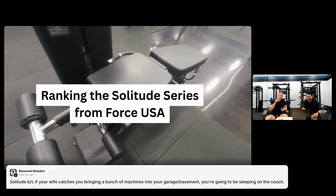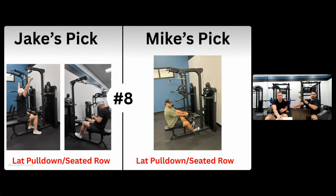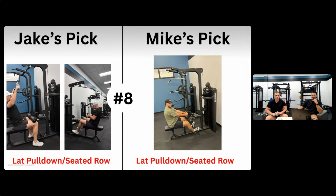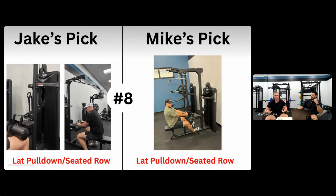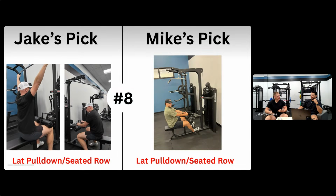We saw each other's rankings, but we tried to do this separately, and we went from eight down to one. So we're going to start off with our 8th favorite, then 7, 6, 5, 4, and so on. Let's go with number 8. This is the one that wasn't quite there, and this is maybe the number 1 or 2 item that I would be looking to add to my home gym.